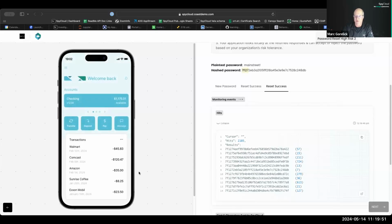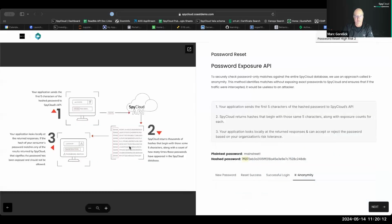And then after the password is reset, the user is allowed in. So maybe in your environment, you don't want to force the password reset. Maybe just MFA is good enough for you and you do manual review afterwards. We give you all the options, and it's essentially up to you how you do it. And we have customers that do this many, many different ways. And then this just explains how k-anonymity works. Again, first 5 characters, API responds with all the matches, and then you decide whether that's good enough for you.